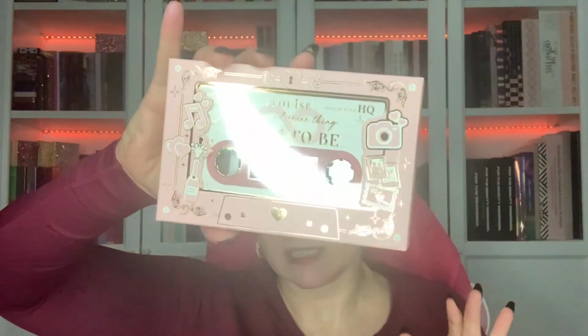What is this? Oh, it's a palette. Hang on. I forgot that one. Bride to Be palette. I'm sure I've got that one. Teen Bride, yeah, I've got Bride to Be, so I won't open that one, I'll just open the one I've already got so I can show you.